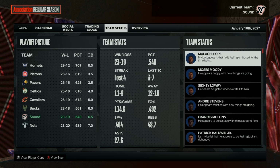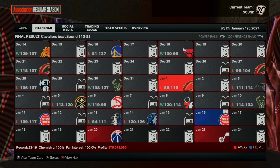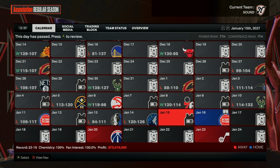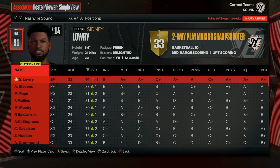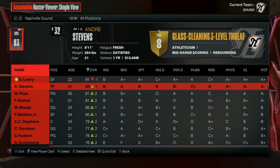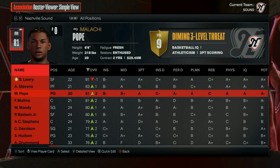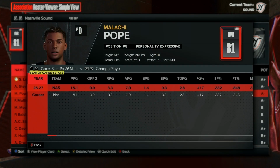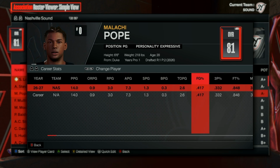But you're starting to see the teams separate a bit here, and we're on a bit of a cold stretch now. I will say we've had a couple of minor injuries, including one that we have going on right now with Sidney Lowry. Not enough to take them out or anything, but Pope just barely came off of a minor injury he was dealing with for a couple of weeks. His numbers went down a bit. He's down to just 14 points a game on under 42%.